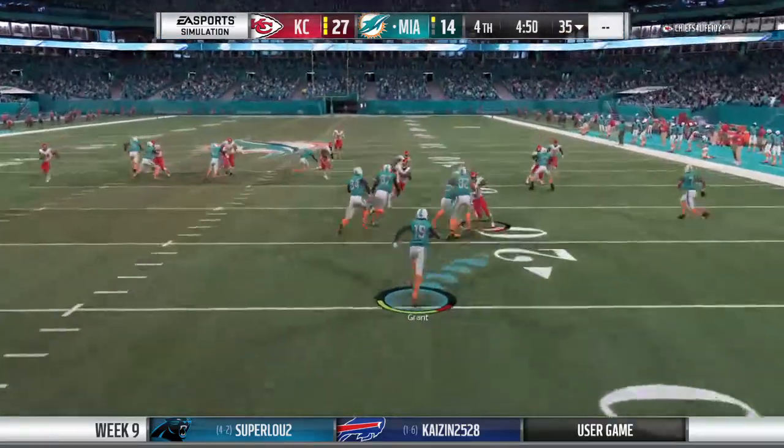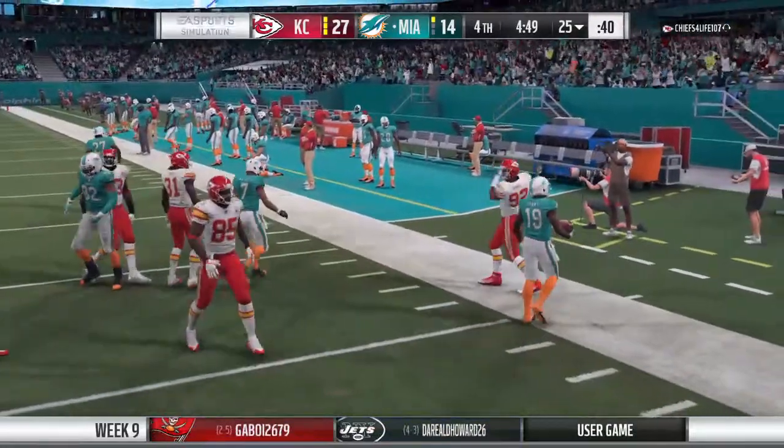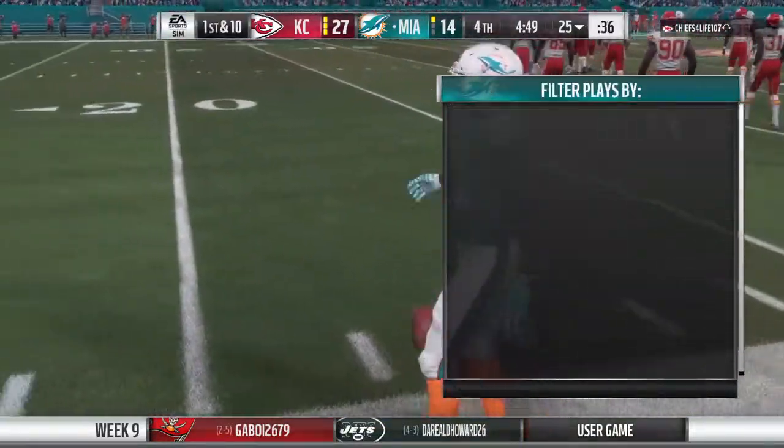This fielded at the 2. And not a bad return here. He gets it out to the 25-yard line. The Dolphins offense now heads back on the field.